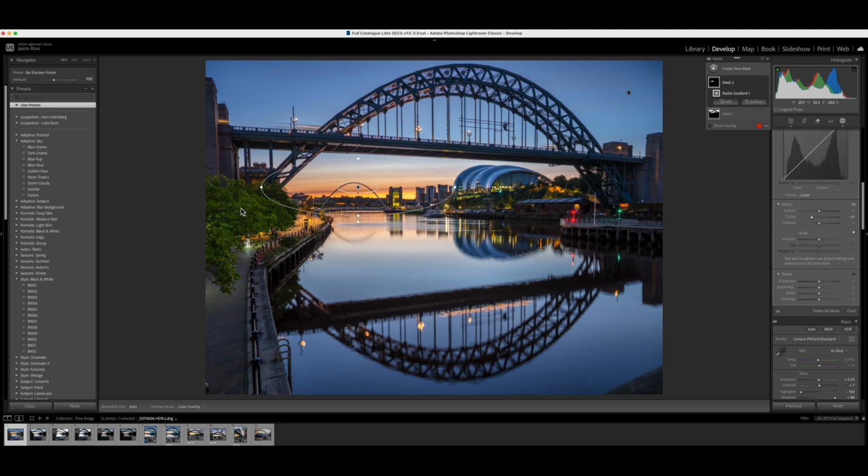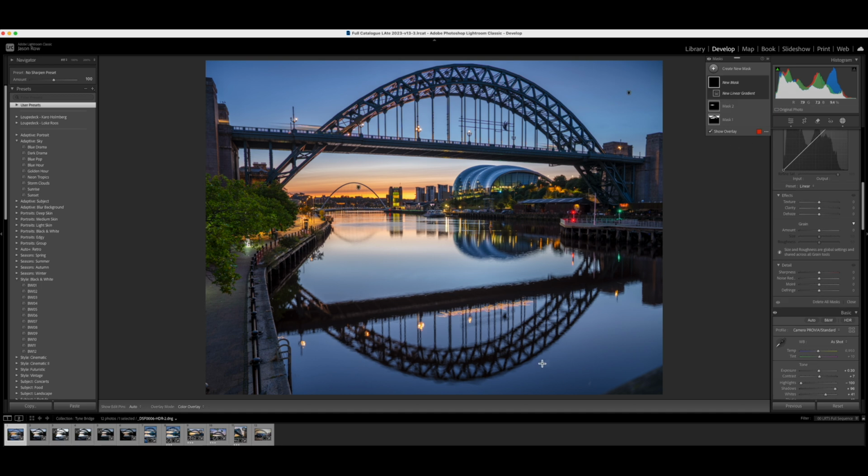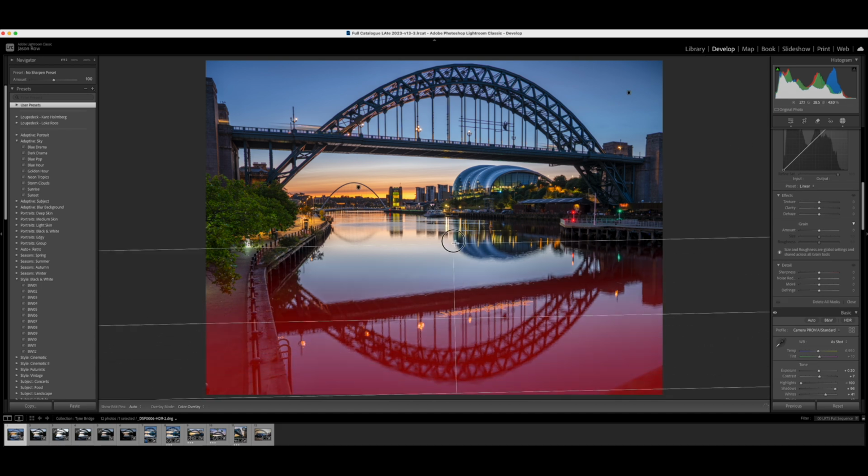But I think the other thing we would like to do is enhance the reflections on this bridge in the Tyne here. And the way we do that is very, very simple. We're going to create another mask, and we're going to use the linear gradient mask. And we're going to drag it up from the bottom, and the more you drag it, the bigger feather you get.